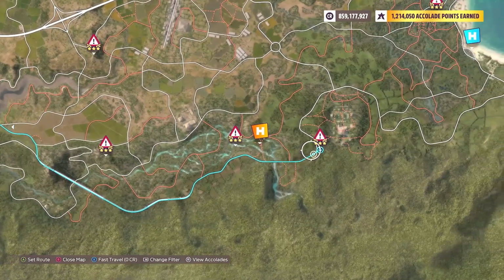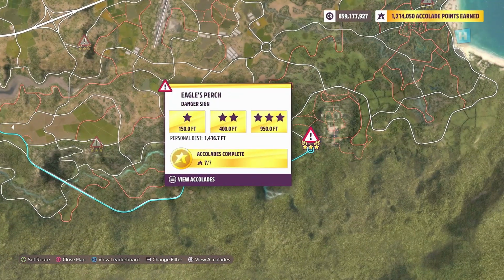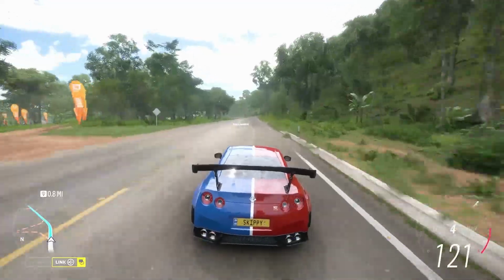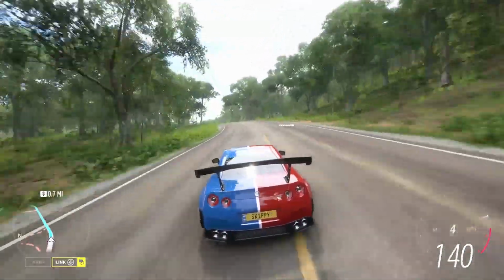I'm going to be heading south and I'm going to be using the Eagle Perch danger sign with a 3-star objective of 950 feet. Here we go then, Eagle Perch danger sign, 6 stars from danger signs for this chapter in the Nissan GT-R.